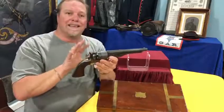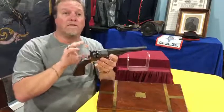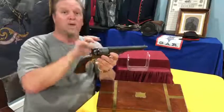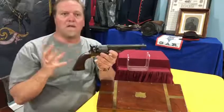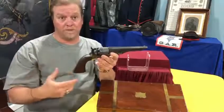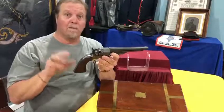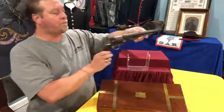A gray gun like this with all matching numbers, which this is, will sell somewhere in the $1,500 to $2,000 range. Now you get the same gun, but with all of the blue, with all of the case color, with the varnish still on the grips, all the markings perfect on it, it can bring tens of thousands of dollars. So remember, if they make a ton of them, the condition is everything on one. But I like them because you can tell it's been used.